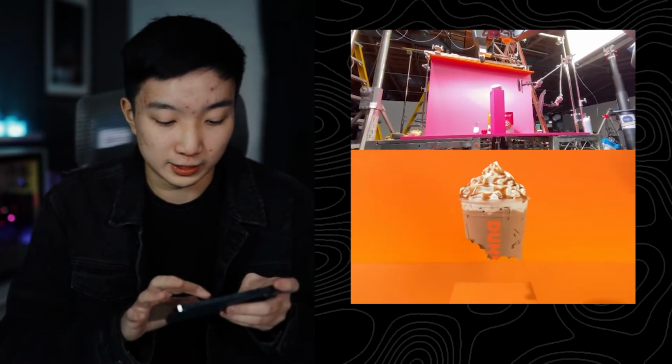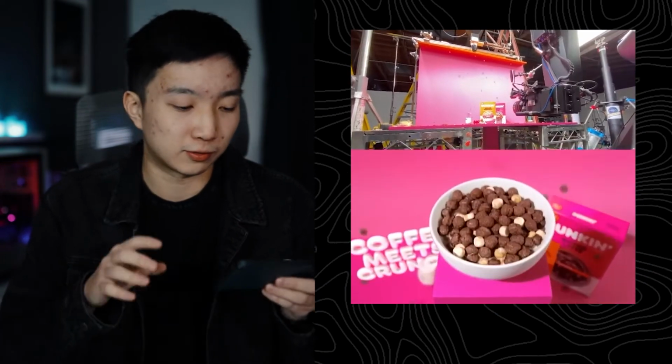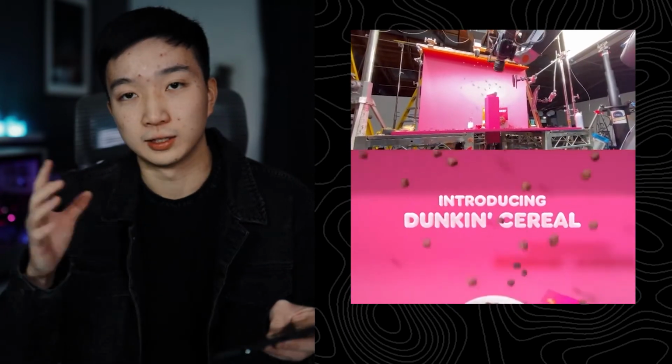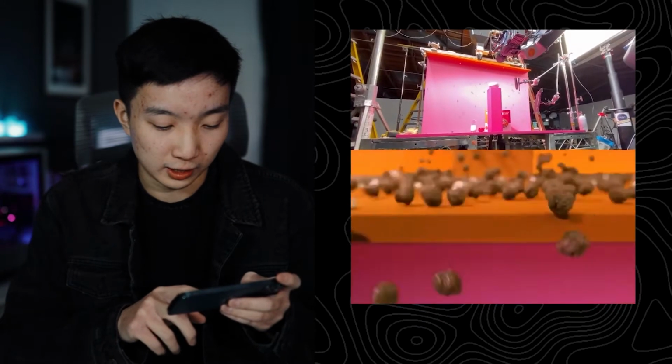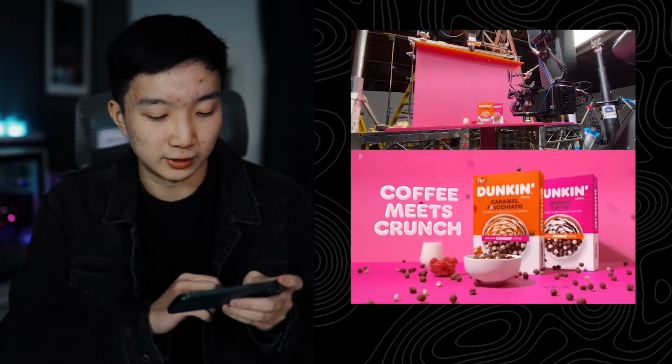I'm even going to go as far as saying that I think the cereal falling out of the cup right at the beginning over here is fake too, and then right when they cut to the pink, that's when the real cereal falls. And then they track the text to the background, super sick, and then you have the final shot. I've never had Dunkin' before, they don't have that up here in Canada, but I think it does a really good job storytelling. It's a cup of coffee, and then it breaks, the cereal falls down into a bowl, and then the final shot, Dunkin' cereal. Is it Dunkin' Donuts? Dunkin' Donuts cereal. I don't know.